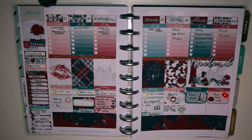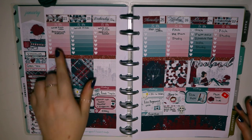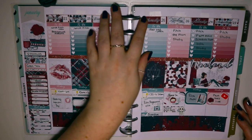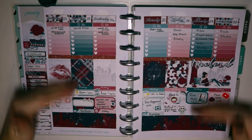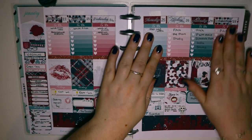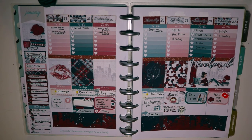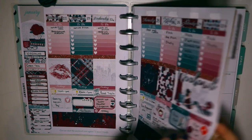Okay, so that's everything filled out. I realize I do like how I've got these, because I can just fill out what I want to do on those days. I do like that. I don't know, guys. We'll see what we do next week, because I don't even know what I'm doing the week after this.